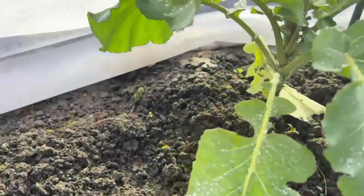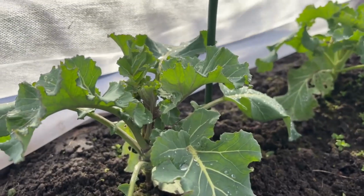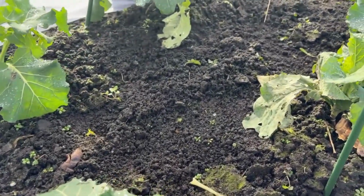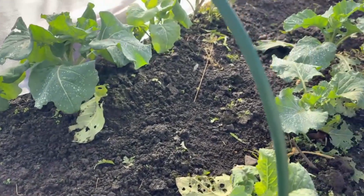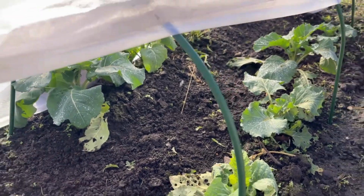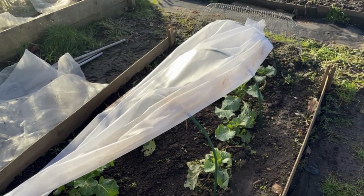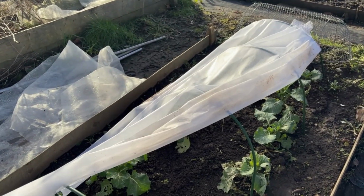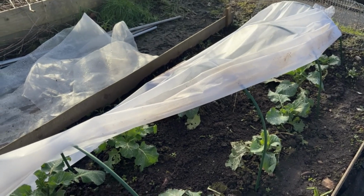But I think the purple sprouting broccoli looks pretty good. Try and keep the pigeons off, so fleece while it's dead cold, and may revert back to the insect netting to keep the insects away and the pigeons when they get a bit bigger. But I'm really happy with that. Nice little hoops from Temu as well. Got a few bits from Temu recently, which will show how they do in terms of crop protection, so pretty good.